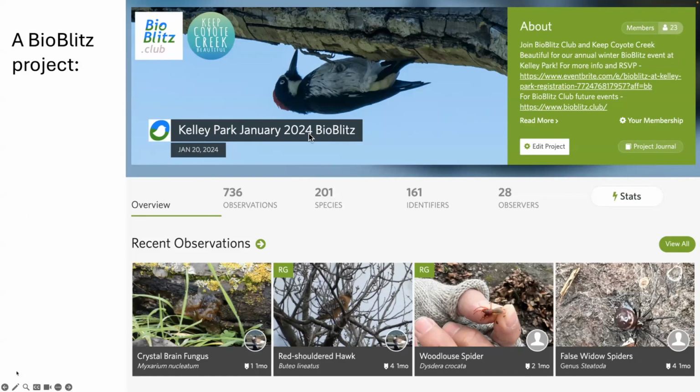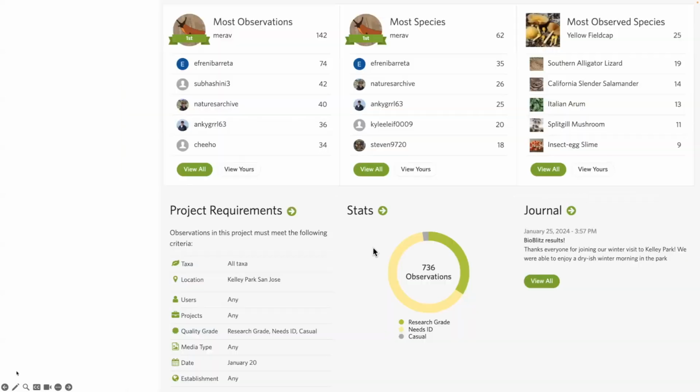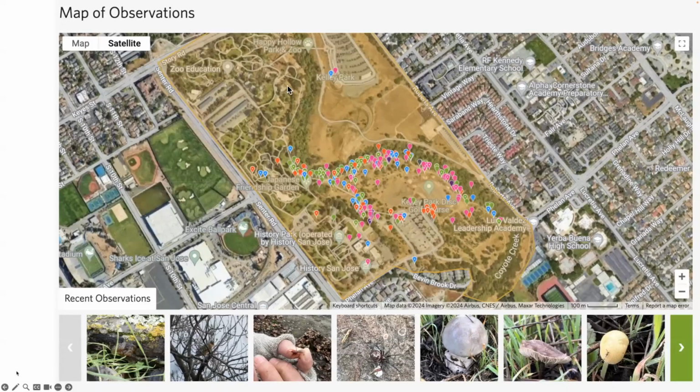You'll have your little photo, your little logo. You could add logos of the different organizations that organize the event. And then you could look at the different observations, species, identifiers, and observers. You could see who made the most and what the different specifications are for that project. This is my location, for example, my place, that polygon. And this is what it would look like on a map. My favorite part is looking at all these different observations and seeing how much we covered. This is just a BioBlitz we did recently.